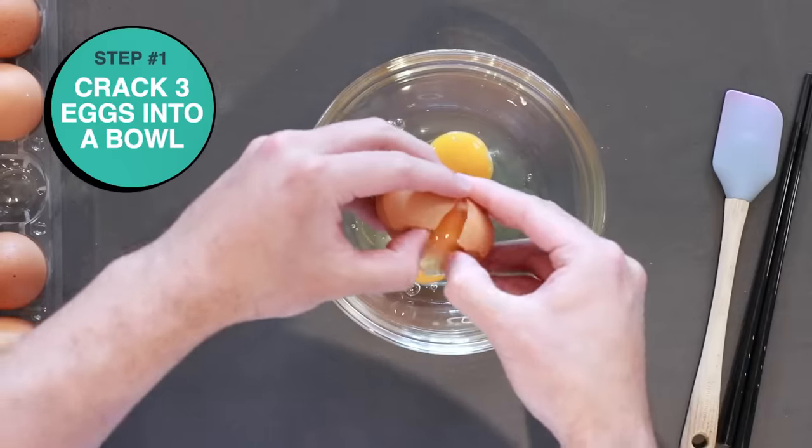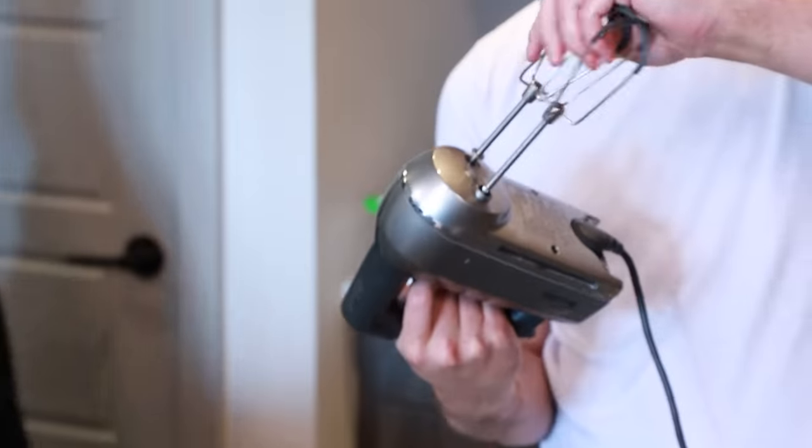So for this one, we're gonna put 3 eggs into our mixing bowl, and then we're gonna come in with our hand mixer and get it all like bubbly and frothy.